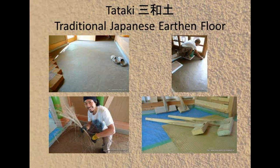The word tataki sounds like the Japanese verb for to pound, tataku, and that's expressive of how the floors are made. They're pounded floors, which, if you know about the earthen floors in Africa or a lot of other traditional places in the world, many of the earthen floors are pounded in different parts of the world, and that's also the case in Japan. They're pounded with special tools, wooden rammers like you might use in rammed earth, or we even have special trowels that we use to pound with.